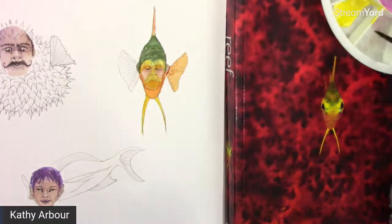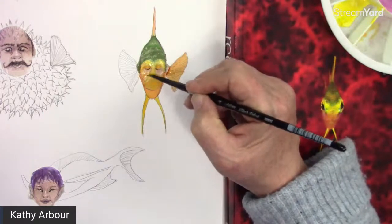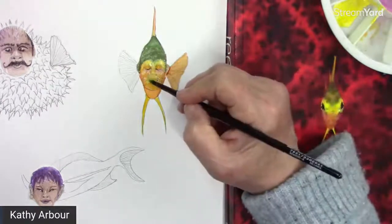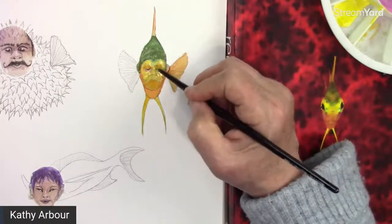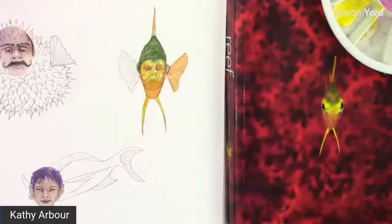I'm going to put a little bit of orange with that. I want this a little bit brighter, but I think I'm going to have to whiten it. Okay. Let that part dry. Let's put a little more of that orange on this one.